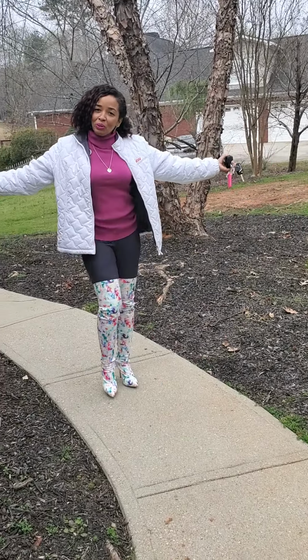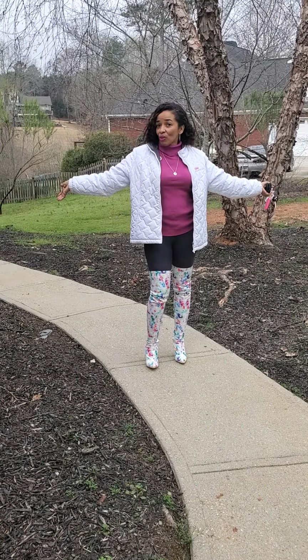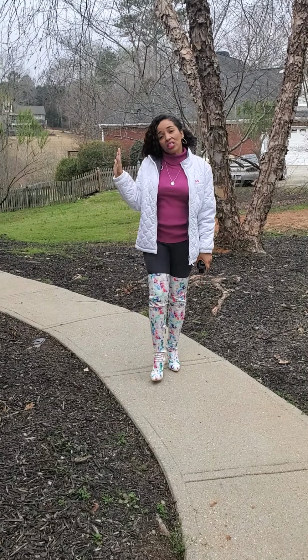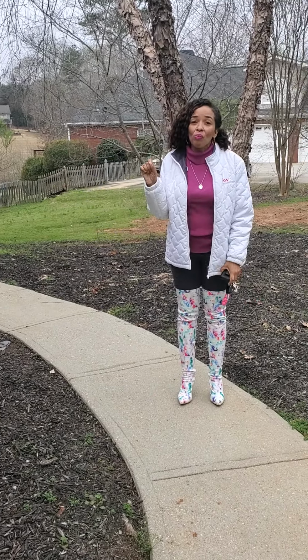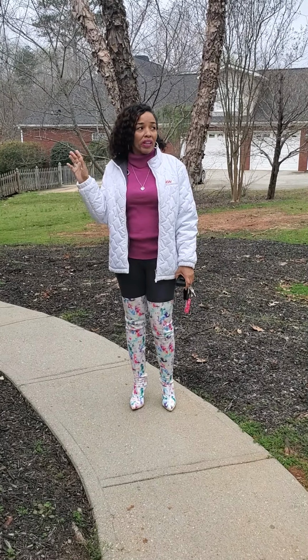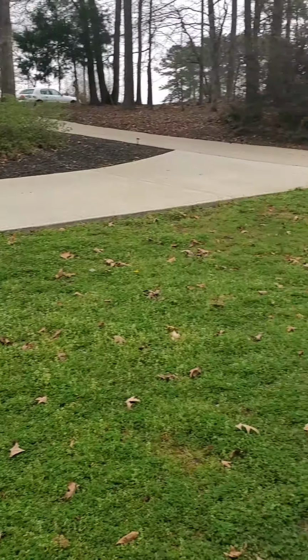Welcome to the beautiful Lake Dow. We are at 470 Huiet Drive here in the beautiful McDonough. So this is a one of a kind home. The homeowner is a builder, and this is a very custom floor plan. I love the circular driveway. So let's walk in.